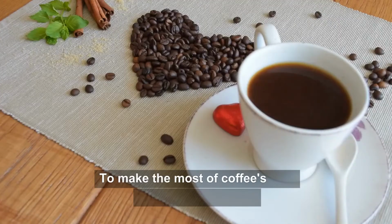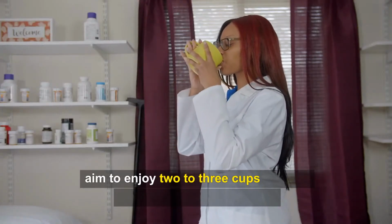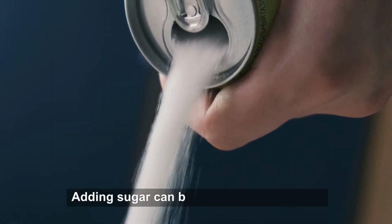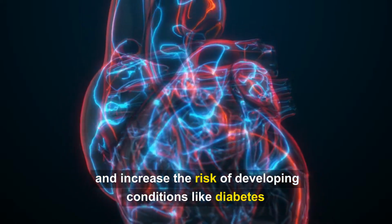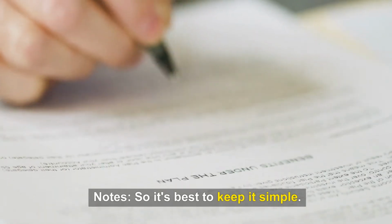To make the most of coffee's liver-boosting properties, aim to enjoy 2 to 3 cups of black coffee per day, sans sugar. Adding sugar can be harmful to liver health and increase the risk of developing conditions like diabetes, so it's best to keep it simple.